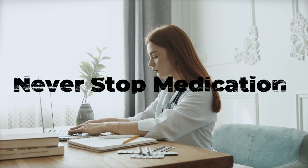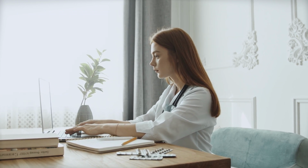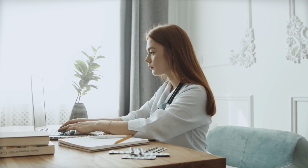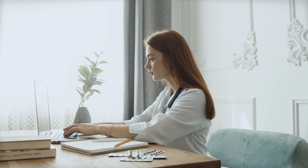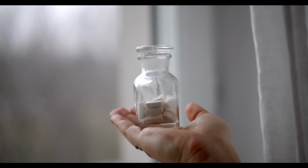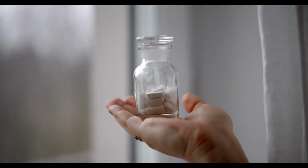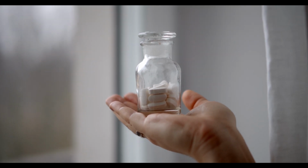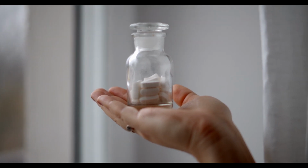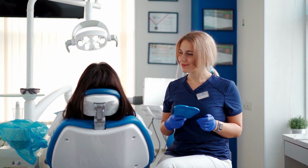It's essential to understand that the pain you experience during a root canal isn't just from the procedure itself, but often from an underlying infection deep within the tooth. While the root canal treatment works to clean out the infected tissue inside the tooth, there may still be an infection in the surrounding bone that can only be effectively treated with prescribed antibiotics and pain medications. Stopping these medications too soon can allow the infection to persist or worsen, leading to further complications and prolonged pain. Always complete the full course of medication as directed by your dentist to ensure a smooth and successful recovery.